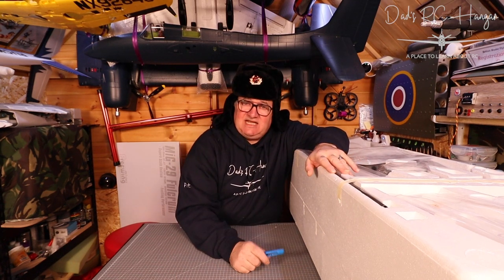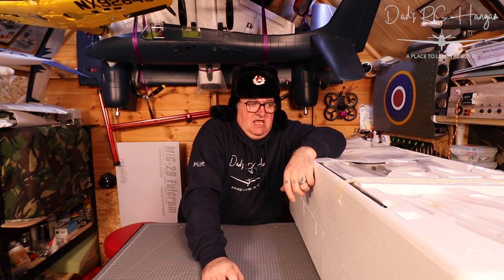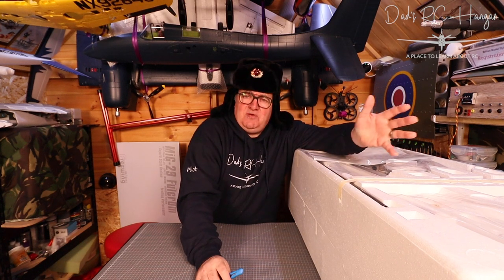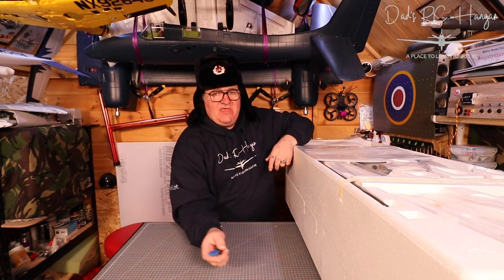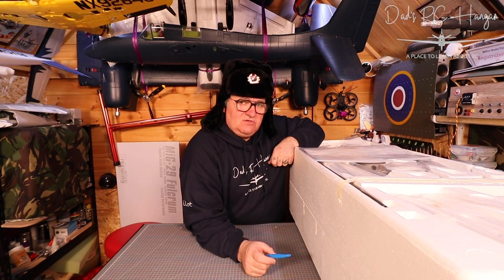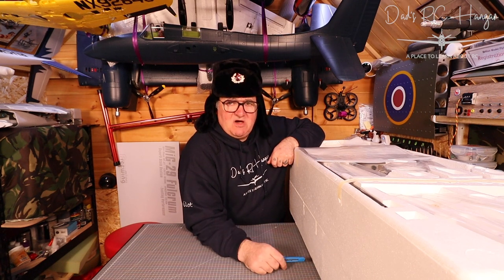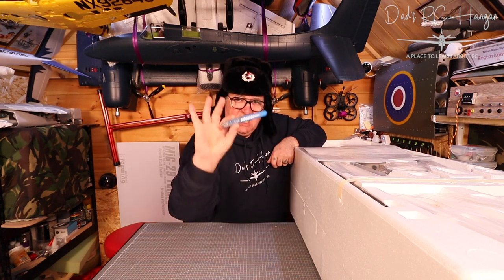I'm trying to make space in the hangar this weekend so I can get a few things in there, because I really don't know how I'm going to build this. What possesses me to buy these things? I don't know. Anyway, I bought some things from a place called RC World. I'm not subsidised by them, but look what they give me as a freebie. It's their freebie of the week.